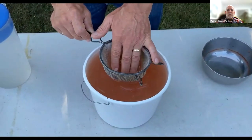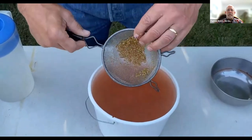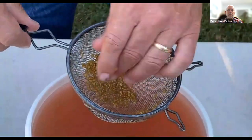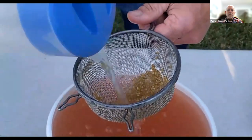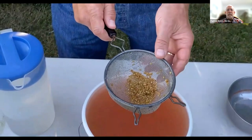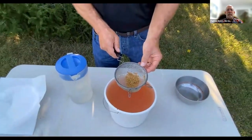Well, we're at a point now where we pretty much have separated all of the solids from the seeds. You can see that what we have remaining in our sieve is the tomato seeds. I'll do a final rinse. And then now it's time to lay the seeds out on a piece of absorbent paper and allow them to air dry.